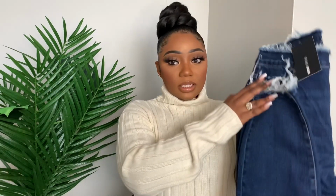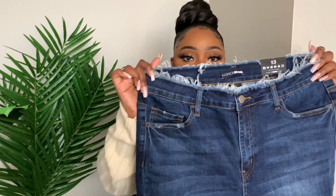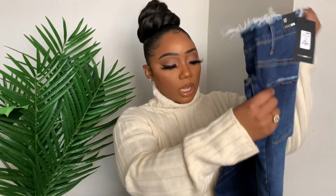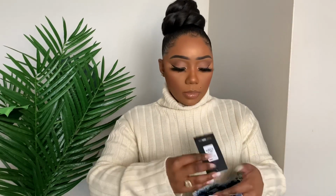Moving along to jeans. This bad boy right here, you see the waist detailing also along the foot. It is plain, like there's no like cuts or anything like that. This I did not wear yet. This I got in a size 13. And it is called the Top of the List Skinny Jeans in Dark Wash.